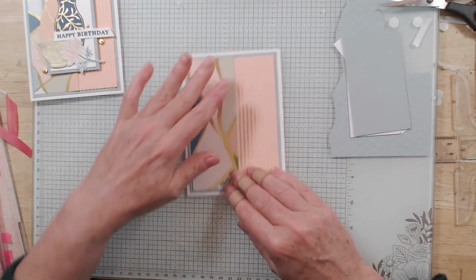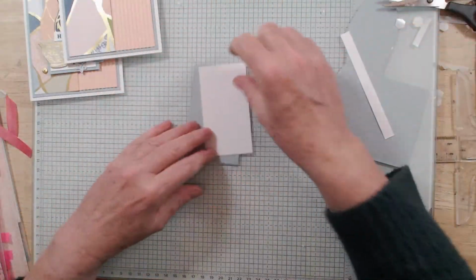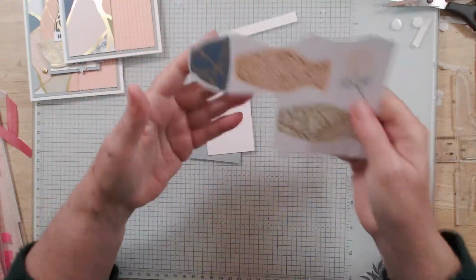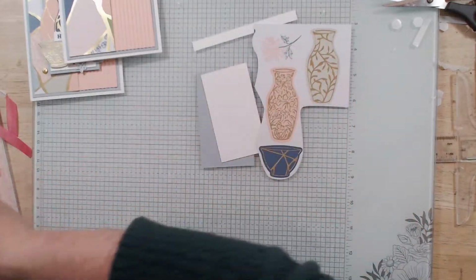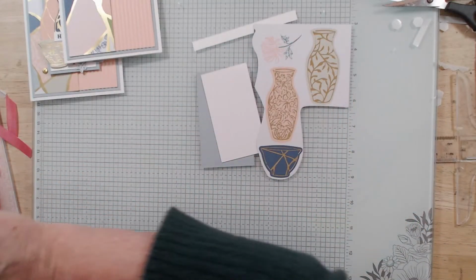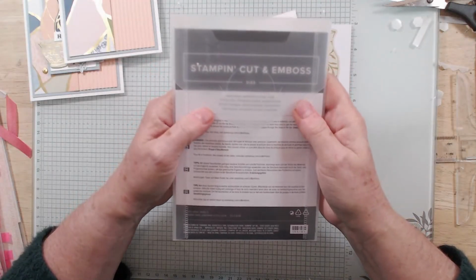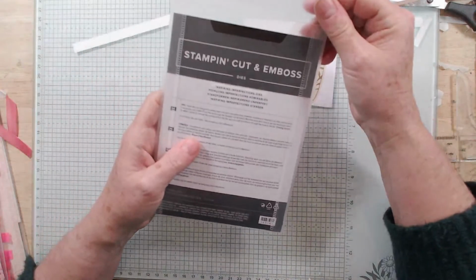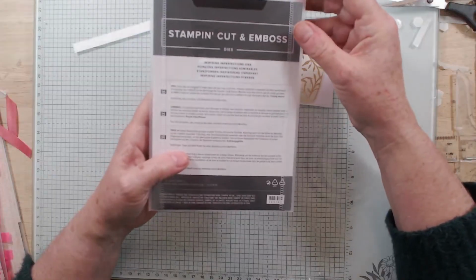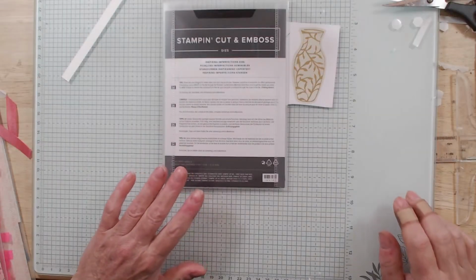Cool. We'll pop that aside for a second and we'll put in our decorations. Now, what have I got here? These are the 3 images that I'm going to cut out. You know, I spent 20 minutes looking through my stash the other day to try and find this bundle, and I was looking for Kintsugi, and it's actually called Inspiring Imperfections.